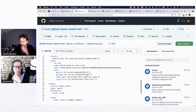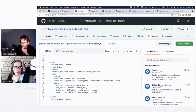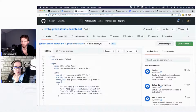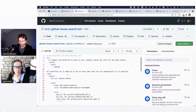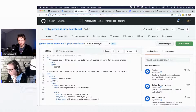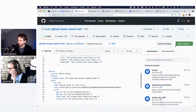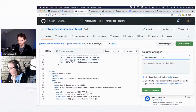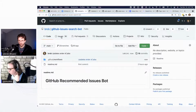Yeah. So I wanted to do something in here. I'm trying to remember what it was. Oh, I want to change the needs, because I don't want this. Yeah, the ingest. Okay, so now this is going to lots and lots of records. Needs comment, and then this no longer needs ingest. Search is now our first. It's the order of jobs.